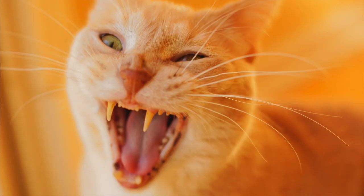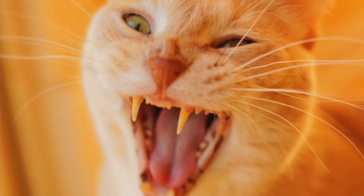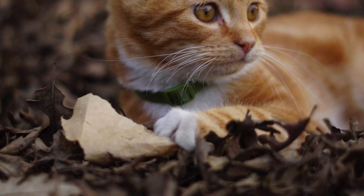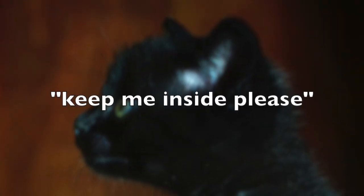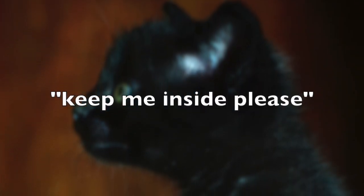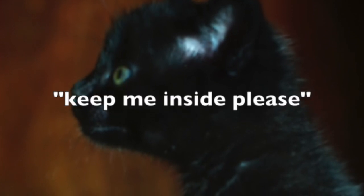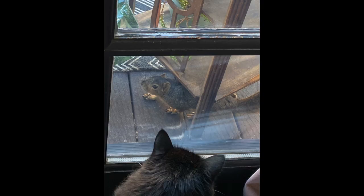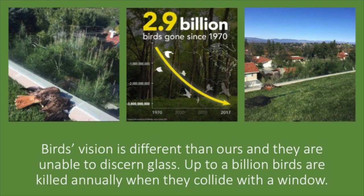Tied for first, I would say, are cats. Cat attacks bring, I would say, hundreds, if not a couple thousand animals to CWC each year. Cats are probably tied with the number one issue involving declining bird populations, songbird populations in the country. Tied with windows, of course, but probably the most preventable reason for a population decline is outdoor cats.